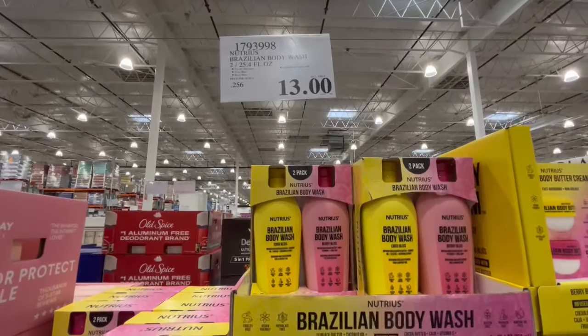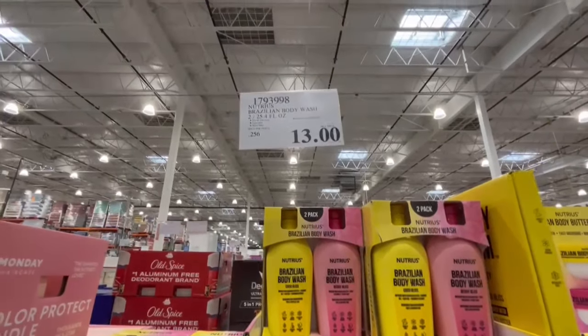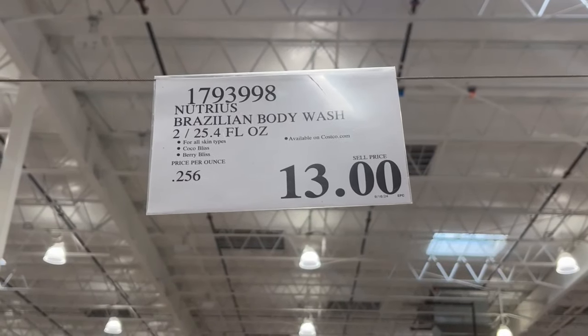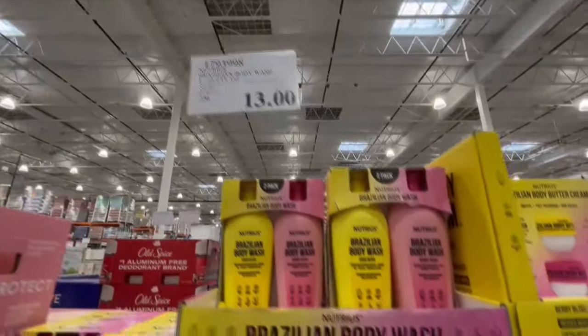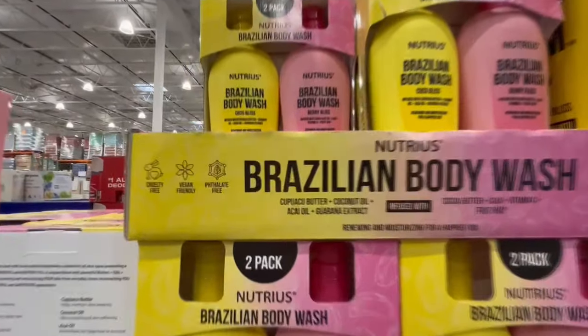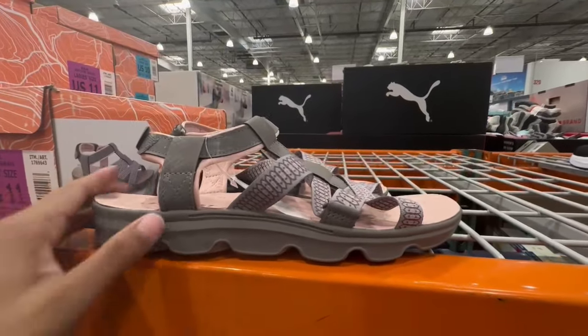I've smelled these Brazilian body washes before, and they smell amazing. These are by Nutrients, and they come as a 2-pack. Recently I found them going for the price of $13. This was also in the Pacoima location, by the way, but this is definitely a rare drop. $13, and keep in mind they normally sell for $17.